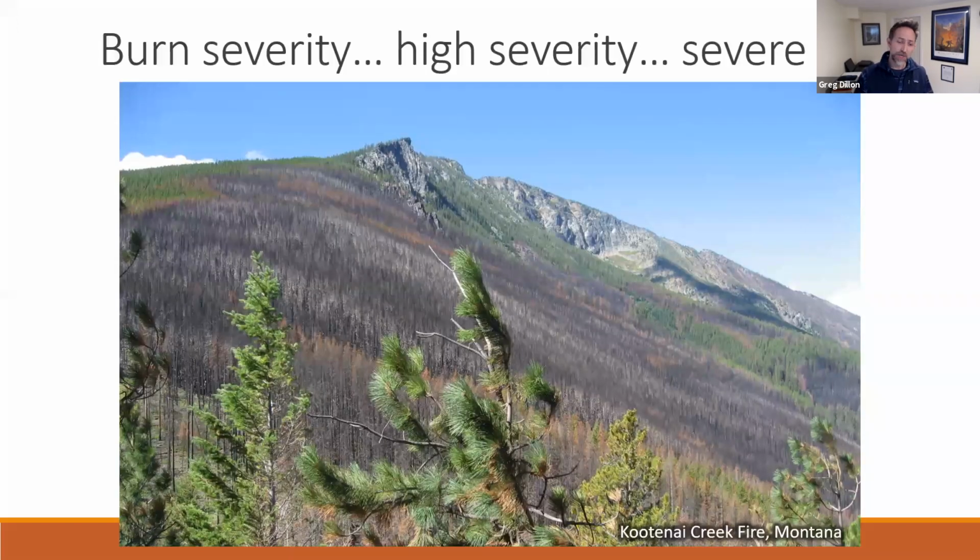So when we measure severity in the field, we're thinking about all of those very fine scale changes to the soil and the vegetation. For this project, we wanted to back out and think of it across the landscape as a spatial phenomenon. And we wanted to see, could we use characteristics of the landscape? So topography, some type of maps of vegetation, some broad climate indicator that might help us to understand the types of sites that are more likely to experience high severity fire, and then use that to create predictive models.